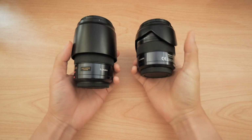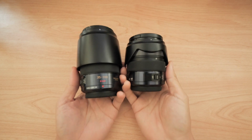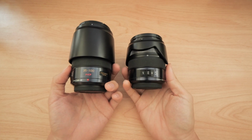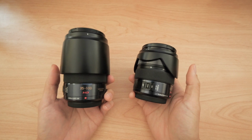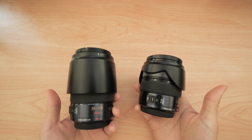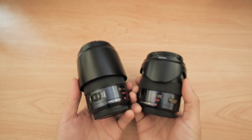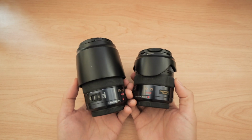Here are my two absolute favorite lenses in my Panasonic system. This is the 35-100 f2.8 and the 12-35 f2.8. This is the first generation of the lens. There is the second generation that's been out for a while, but I find no problems with this first generation. I still love it, and in this video I'm going to talk about some of the reasons why I think everyone who has the Panasonic system should invest in these two lenses.